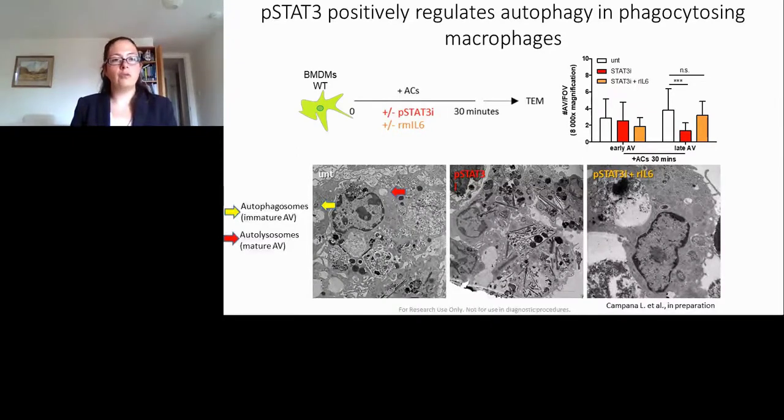Now, if this is phospho-STAT3 dependent, we should see a similar phenotype in wild-type macrophages that we treated with an inhibitor of phospho-STAT3. As you can see here, from the quantification of the early and the late autophagosomes, bone marrow-derived wild-type macrophages that have been treated with a pharmacological inhibitor of STAT3 during phagocytosis indeed have a lower number of late autovesicles, mirroring what happened in the GPNMB deficient macrophages. Interestingly, if we add IL-6 to the cell culture as a means to stimulate exogenously the phosphorylation of STAT3, the number of late autovesicles is restored. And I remind you that IL-6 was also able to restore the phagocytic function of these macrophages.